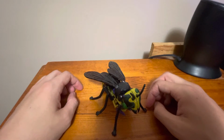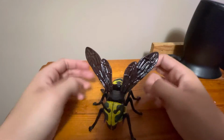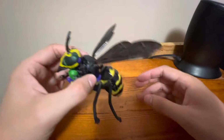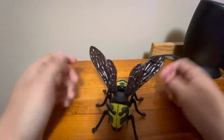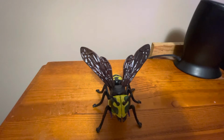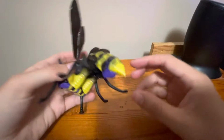Yeah. That's pretty much all there is to the wasp mode. It's a wasp. It flies. It's got a bad attitude. It's going to sting you, unless, of course, you bring repellent. But, yeah. I guess now we can dispense with the small talk and get him into robot mode.